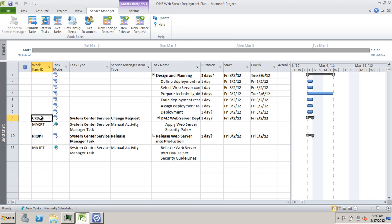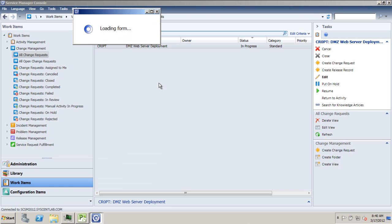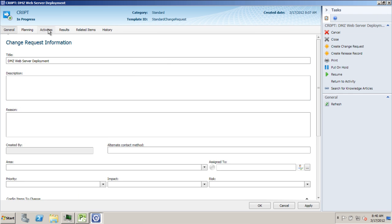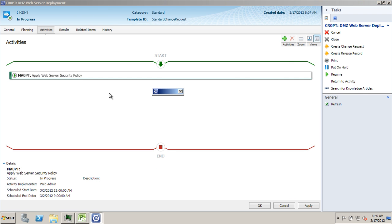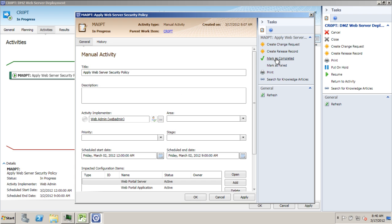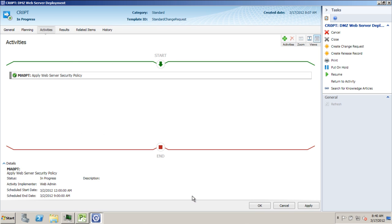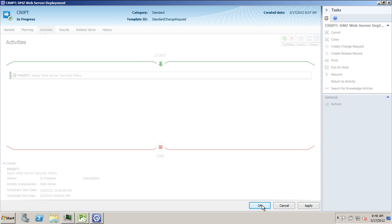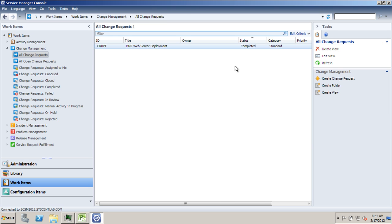Now let's have a look at the corresponding tickets created in SCSM. If you notice, the status of the change request ticket is in progress. Let's open the ticket and mark the activity as completed in order to change the status of the ticket to completed. Open the activity. Click on Mark as completed to change the status of the ticket to completed. Notice the tick mark beside the activity name denotes completed. Click Apply. Refresh the console. Here the status is completed now.